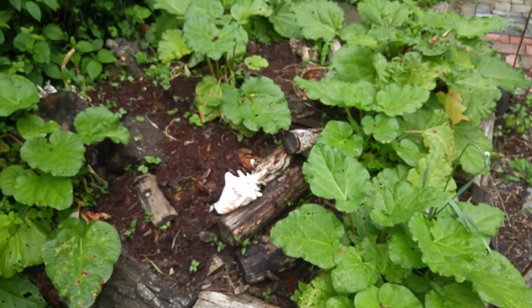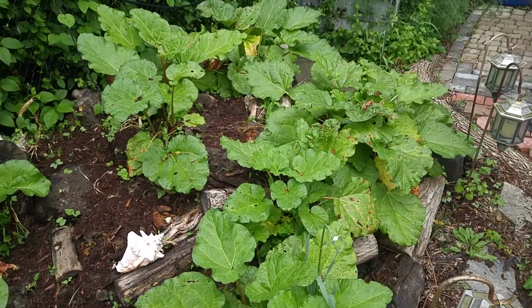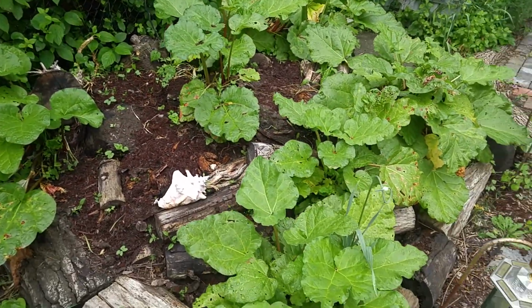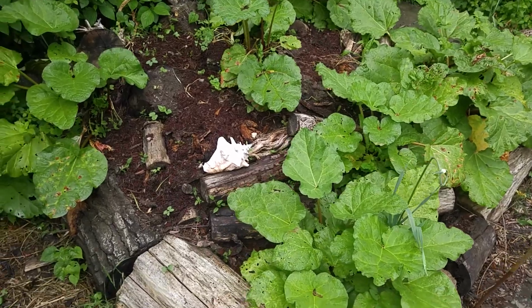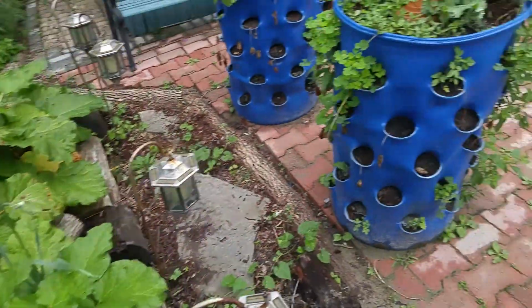Anyway, this is where all the raspberries came from. This rhubarb was all buried last year and it had almost no foliage because all the raspberries were just totally covering it. So now it's not looking strong, but it's at least back to life. And probably by next year it'll be nice and strong again.